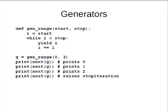So in this gen range example, we just write a simple loop that will produce the values we want to produce, but we yield them. So it runs just enough to yield up one value, and then it stops. And it doesn't even do that until somebody calls next. So somebody calls next, it runs, pops out one value, and then stops. Somebody calls next again, it runs just enough to pop out another value. And it will keep doing that.